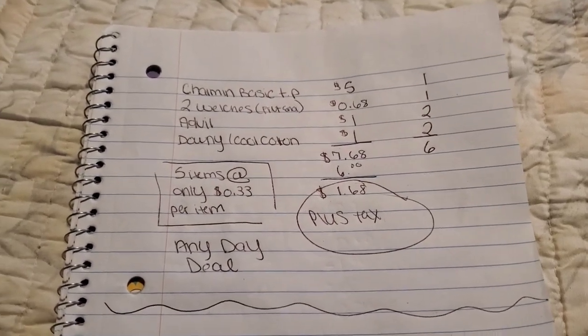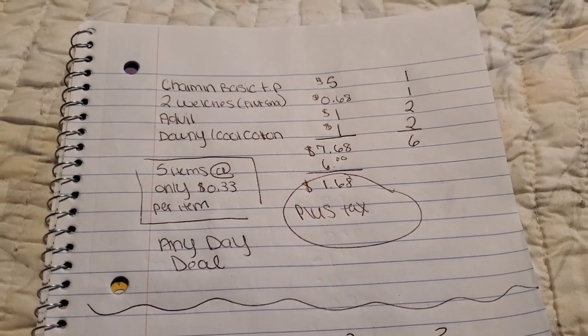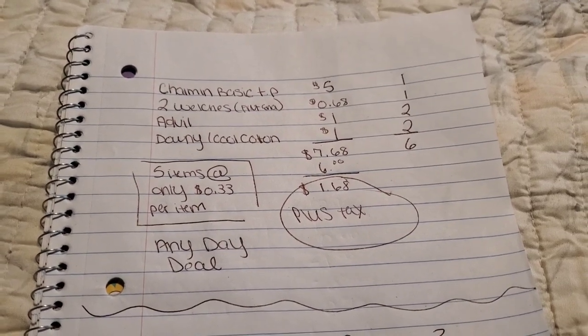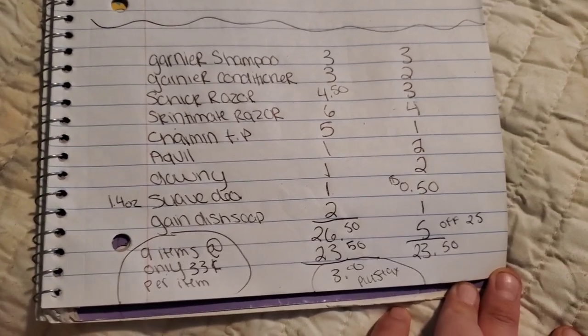Now we're going to move right along to our Saturday deal. You're not going to want to miss it because you're going to get nine items for only $3. That's right. Nine items for only $3. Guys, this is going to be the deal for Saturday, May the 8th.